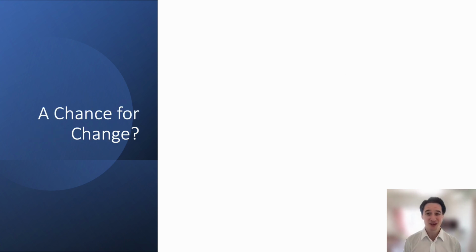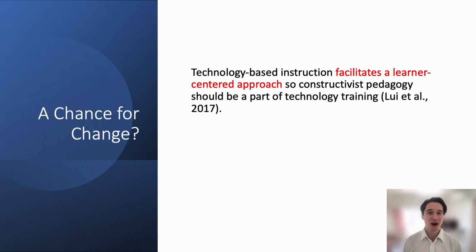But this also represented a huge opportunity for change, not only in terms of ICT, but in terms of the educational approach. Japan has traditionally favored a teacher-centered approach. However, technology can facilitate a learner-centered approach. Students have access to the internet and to functions that they would not otherwise have without these computers. So they can really regulate and foster their own development.